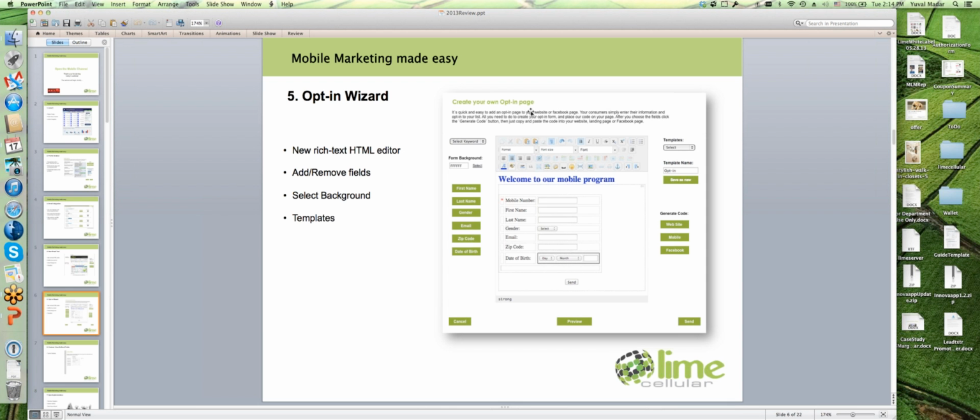The next thing we did is with the Optin Wizard. We have opt-in APIs. We used to always have opt-in forms built in, so you click and you create a form. But what we did is allow you to also edit the actual HTML of the form. So all you have to do is click on those buttons, add what fields you want to add to your web form, but you can also add text or titles and pictures or whatever.